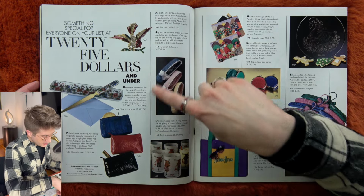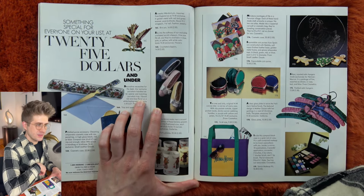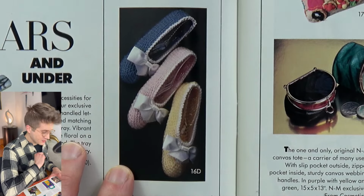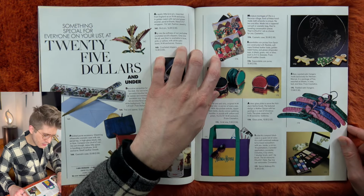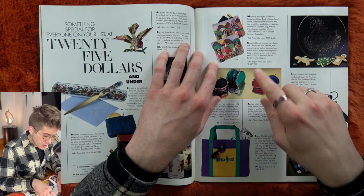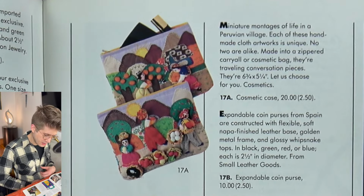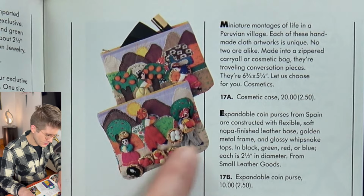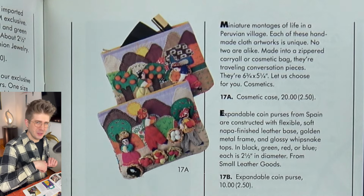There's some crocheted acrylic slippers, which are real slippers for a real foot, despite the fact that they look like they're made of candy or something. Those are wild. That's very granny. Oh, miniature montages of life in a Peruvian village. These little coin purses. Each of these handmade cloth artworks is unique. No two are alike. Made into a zippered carry-all or cosmetic bag. That's so cute. They're like little market scenes with little worry people.